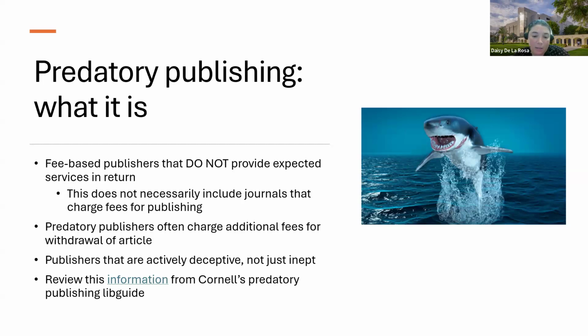These publishers are actively deceptive, right? Not just inept. So what this means is they're really trying to make money. But there are low quality journals or publishers out there, not necessarily out to make money, but maybe they're just new, starting out. That doesn't mean they're predatory, right? So there is kind of a fine line there. And if you need help trying to figure that out, librarians can help.